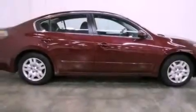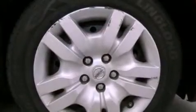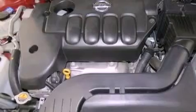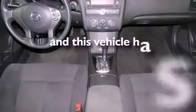Features include a multi-link rear suspension, a low tire pressure indicator, traction control and stability control systems, an engine immobilizer theft deterrent system, 12-volt power outlets, rear impact crumple zones, an anti-lock braking system, a passenger side airbag, air conditioning, and this vehicle has less than 36,000 miles.